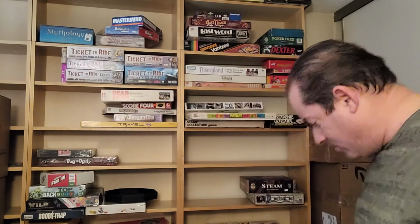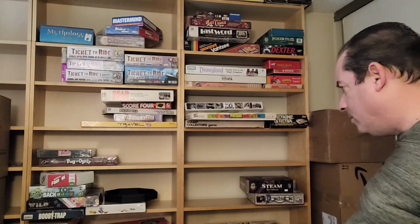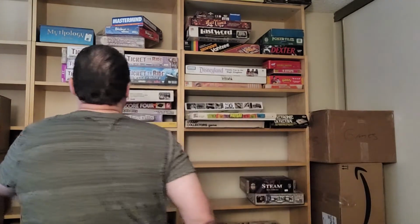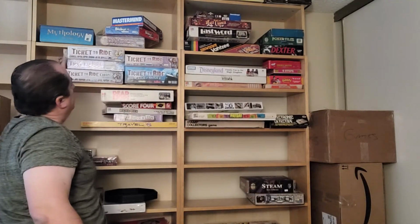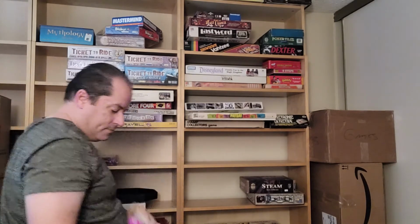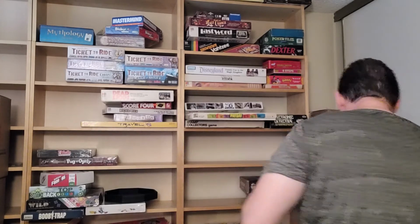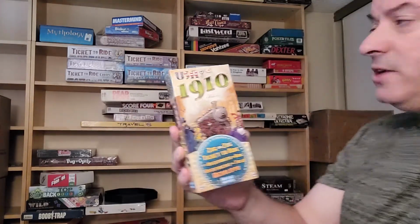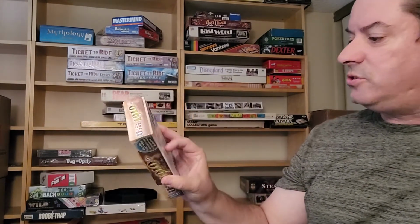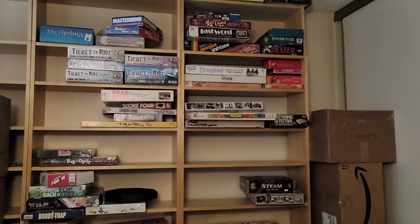And let me see. I don't know if I can fit a little small game in there somewhere. You know what? Actually, I got a couple card games up here. I can throw these in there. I got room for a couple little small items here. Here we go. This is the USA 1910. This is one of the expansions for the Ticket to Ride game. This really just has different destinations or cards. So I'm going to slide that right in there.